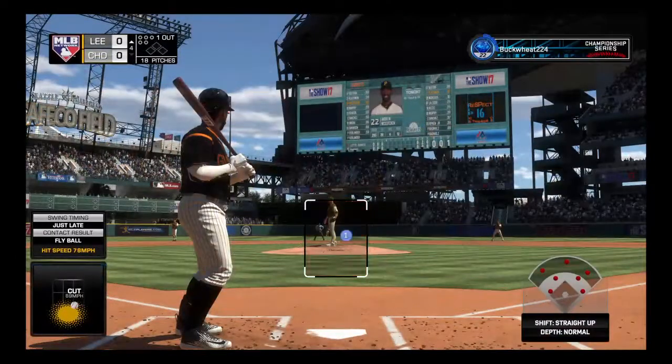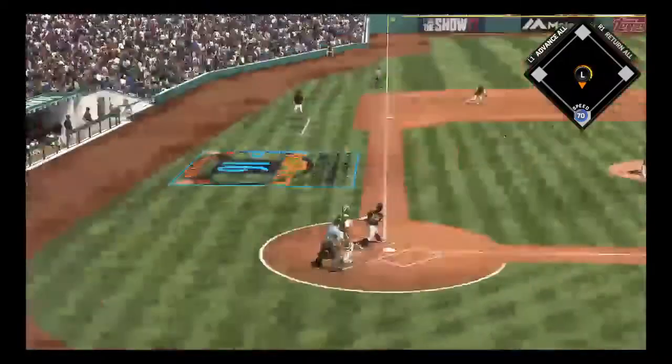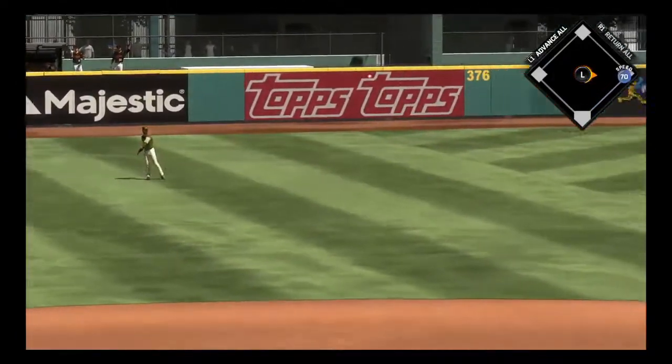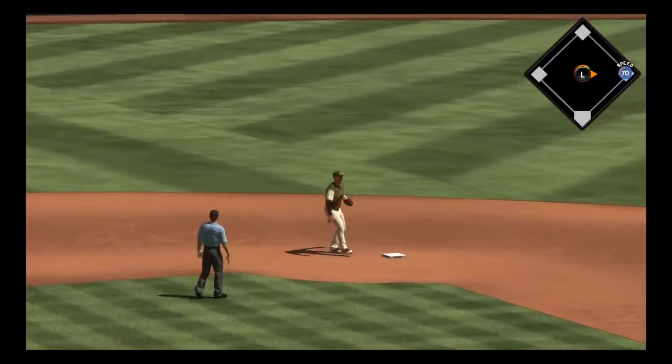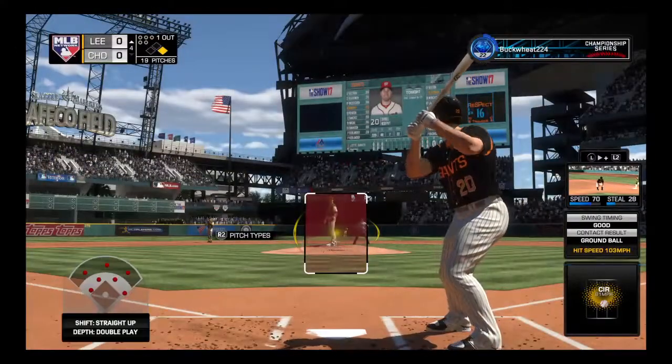Riding in once again, Andrew McCutchen comes into this at-bat 0 for 1 in the ballgame. Hit well towards the hole. Great effort on the dive, but it's through into left.